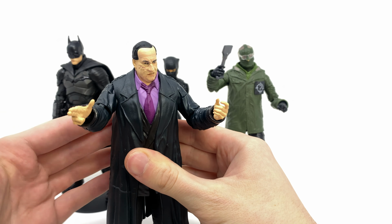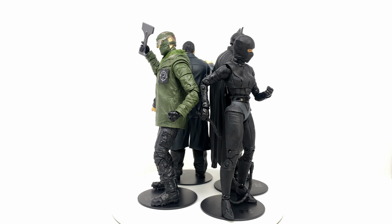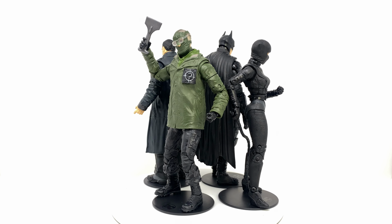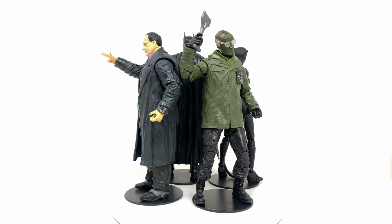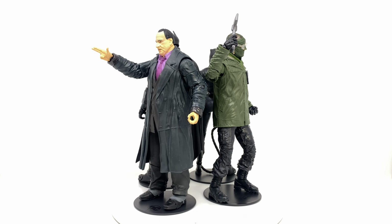So with all that being said, I believe that just about wraps up my review here for some of these DC Multiverse McFarlane Toys Batman figures. Overall, I think each and every one of these looks fantastic. For a retail price point of $19.99, I think they're excellent. Definitely probably some of the best action figures that are currently out there on the market.